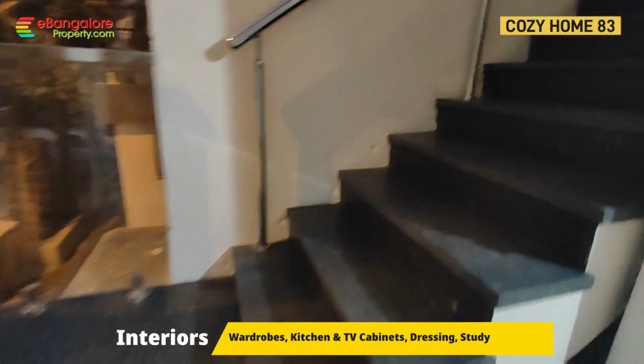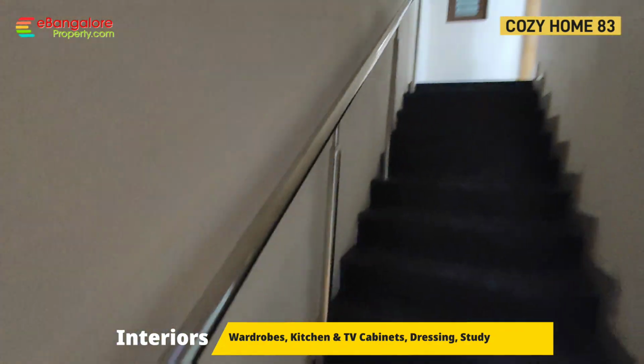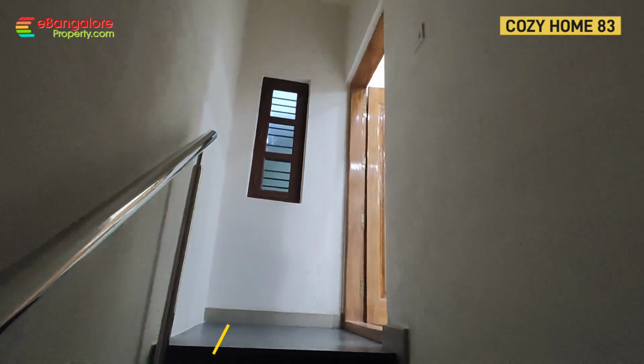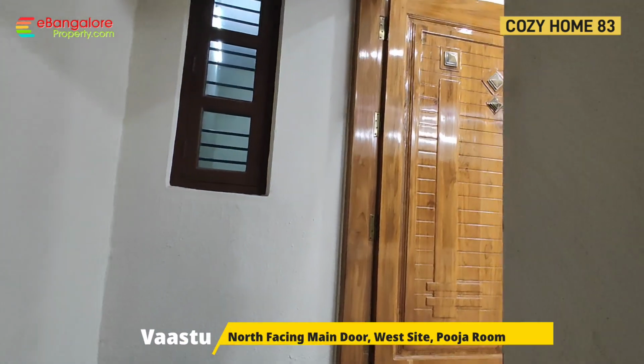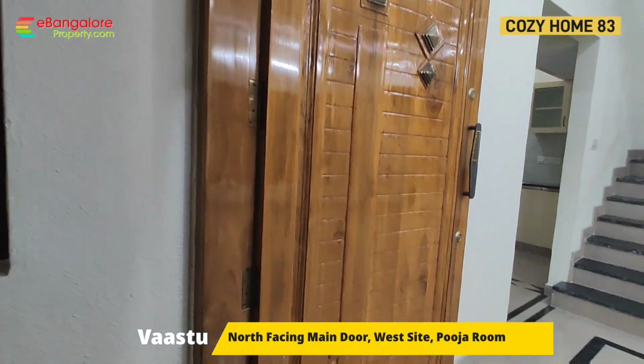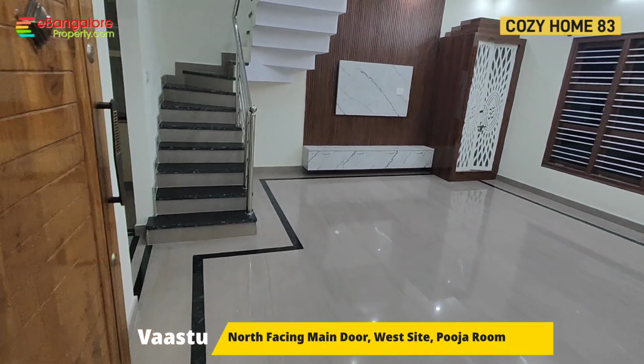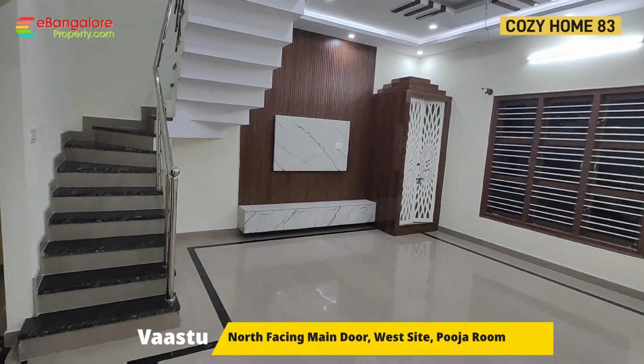Let's see the main house. Gas cylinder provision is there. Above triplex house with additional home theater. Totally 4 rooms are there. 4th room is designed like a home theater with wooden flooring. This is the main door, north facing, all planned as per Vastu.